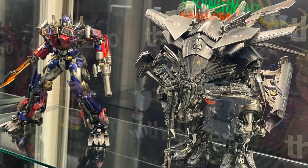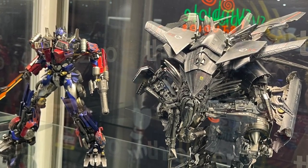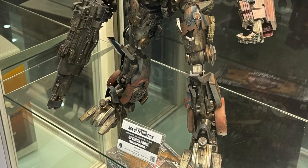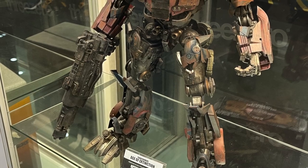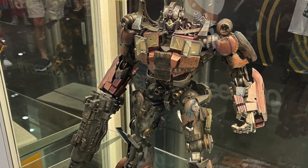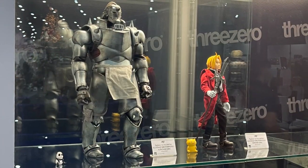I actually really did like this Optimus Prime, though, from Age of Extinction. I really like those muted colors, he looks like an apocalyptic type Optimus Prime.